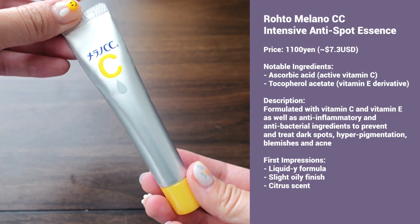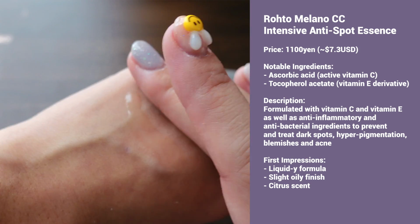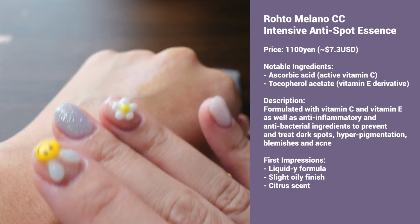Another product that I had been eyeing for the longest time from Japan is the Milano CC Vitamin C Essence. And this was one of my splurge items because I honestly didn't need it, but I wanted it, so I got it. The texture and packaging are very interesting because it's super liquidy, but the packaging is a squeeze bottle, so it comes out in a very controlled manner, and a few drops go a really long way. Unfortunately, it does have a slight oily feel to it, which is not my favorite, but I do find it super effective. At least it's very light and layers okay with other products.